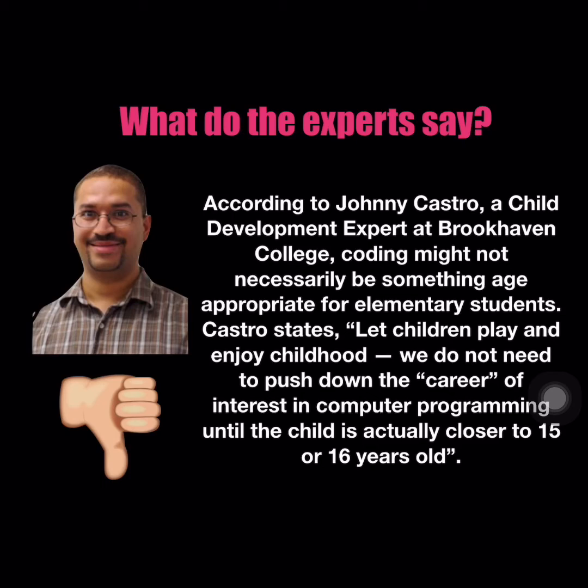Another expert, Johnny Castro, who's a child development expert at Brookhaven College, says coding might not necessarily be something age appropriate, especially for early elementary students. Castro states, "Let children play and enjoy childhood. We do not need to push the career of interest in computer programming until that child is actually even closer to 15 or 16 years old." According to Castro, not only is it not age appropriate for early elementary, but this also may be the case for intermediate and even students who are approaching middle school.